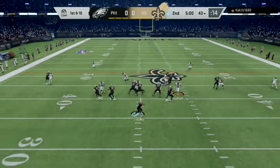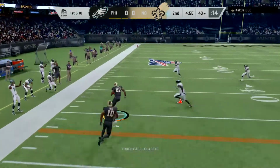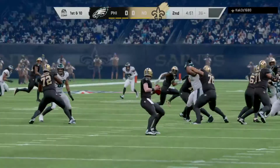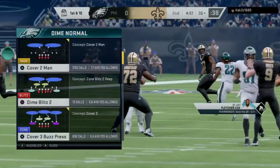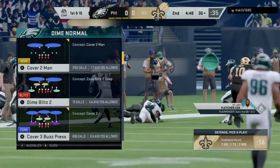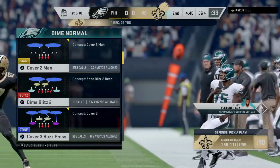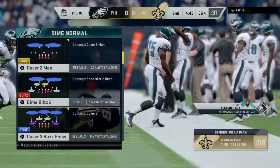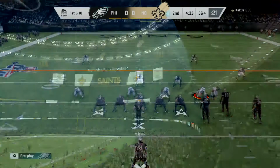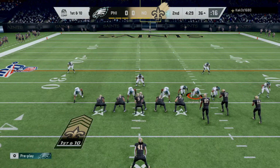On 1st and 10, here's Breeze. And it's hauled in by Jared Cook. And they'll get this well past midfield before being stopped just before the 35. A good pickup there at 22. At the 36-yard line. So from Philadelphia territory now, here's a 1st and 10 at the 36.